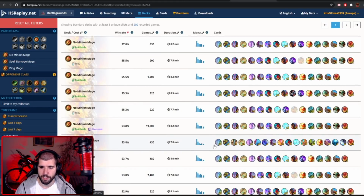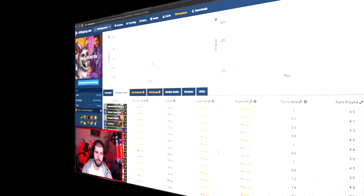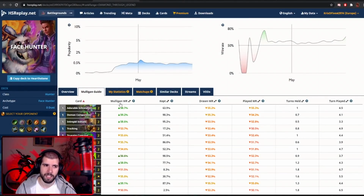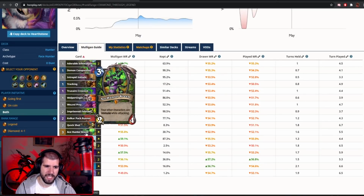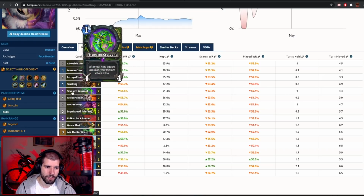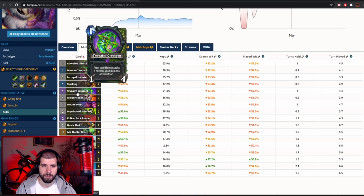Other working mage archetypes would be the Spell Damage Mage, but obviously No Minion would be a lot better for you. Since No Minion Mage is still a good deck, so is Face Hunter. This version is slightly more control-y since we're running the Ace Hunter, so you can actually retain your minions after you do some trades. And we also have the True Aim Crescent, which can actually be pretty crazy for you.